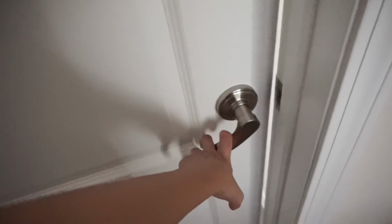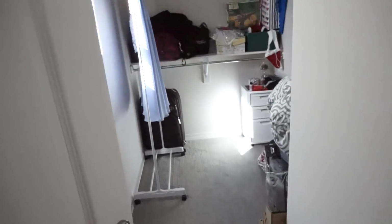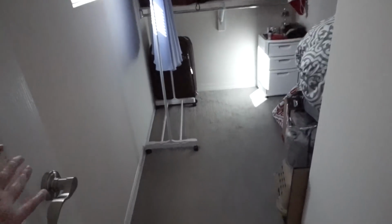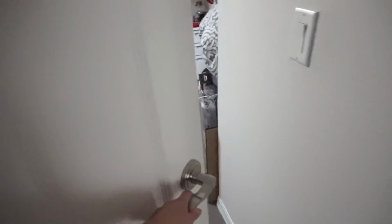This closet is absolutely amazing. It's huge. It's kind of like my storage area, so it's not organized at all, but it is very long. There is a window in it, which is kind of crazy. So all of my stuff that I don't really have a place for goes in there.